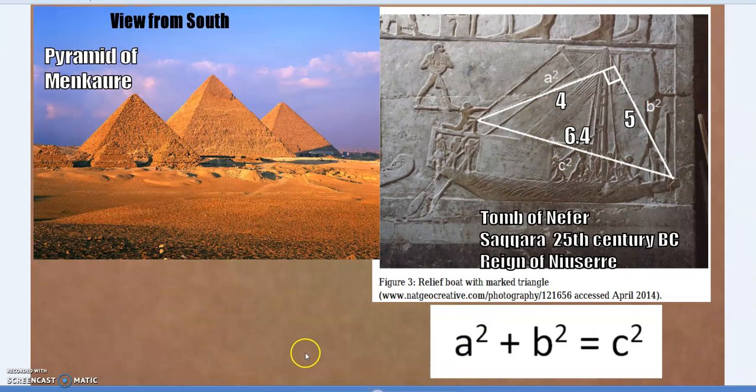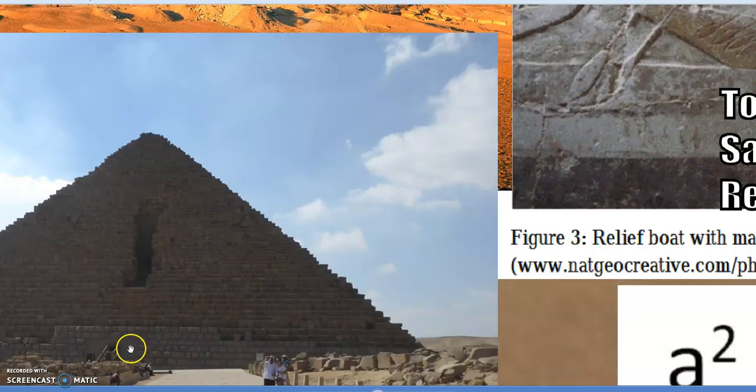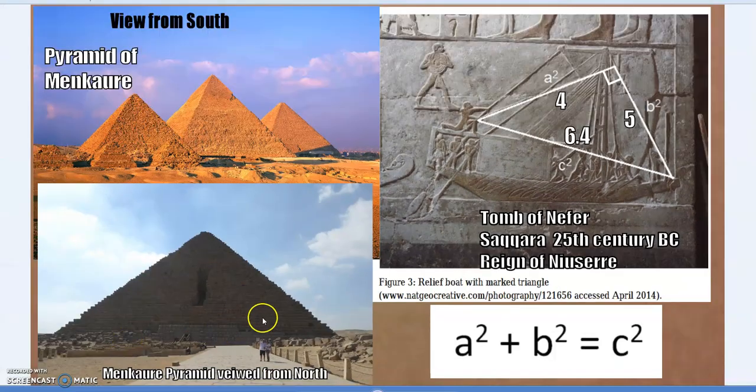Well, that would bring us to the most important famous pyramids, and the smallest of those is the Pyramid of Menkaure. So that's viewed from the south. This is viewed from the north. All pyramid entrances are from the north. Anyway, that's something else. So view from the north of Menkaure Pyramid.